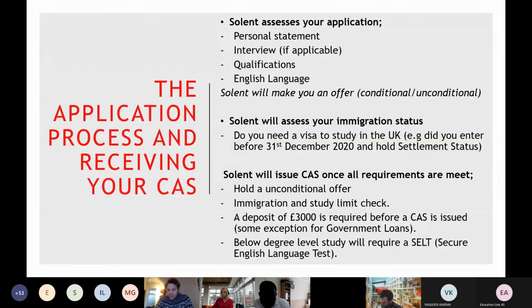Then to assess your English language, you're required to hold a SELT, which stands for a Secure English Language Test. The most common secure English language test you're likely to be aware of is the IELTS test. And you must ensure that the IELTS test is taken from a secure English language test centre. After I finish talking, I'll put a link in the chat to all the SELT centres and the different SELT tests that you can take. But just to clarify, that will only be applicable if you're studying a below degree level course. The admissions team will set this out clearly to you when we make you an offer, so you would receive a conditional offer requiring an IELTS SELT test.